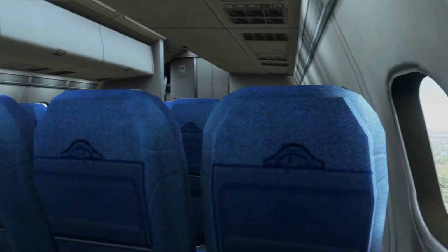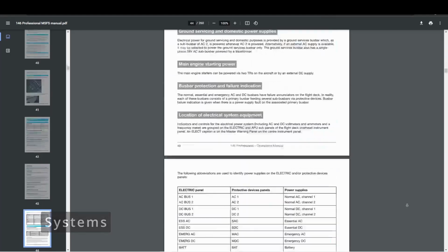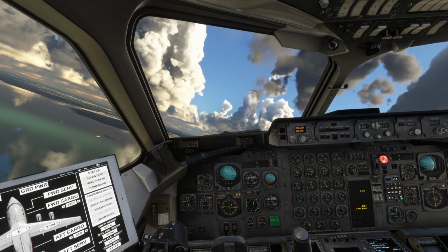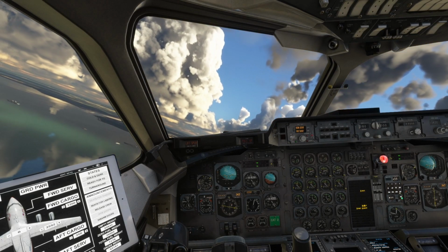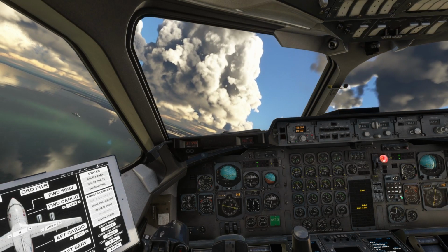Now speaking of systems, this is an aircraft where you're going to have to read the 250 odd page manual. It's not an aircraft where you can just hop into it and expect it to fly for you. Oh no sir, it's nothing like that. I kind of went in with that naive feeling, and flying around Southend I just couldn't get it off the ground.